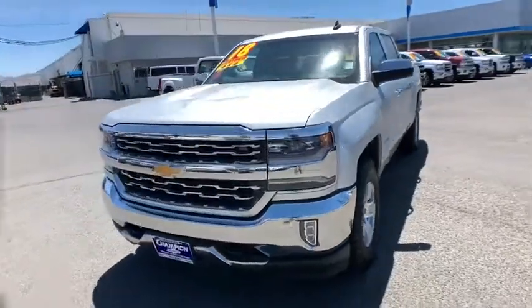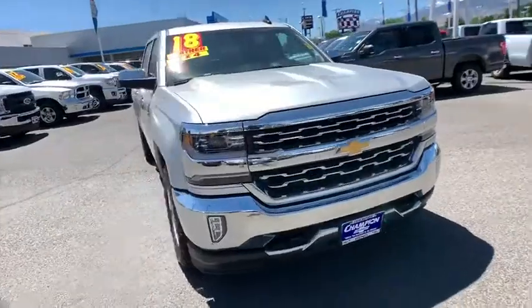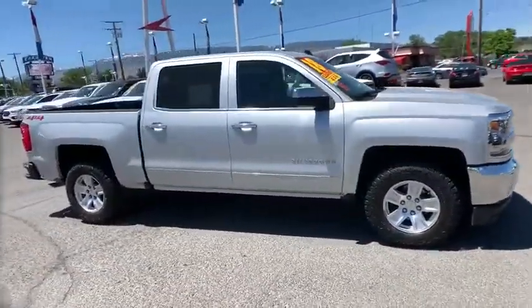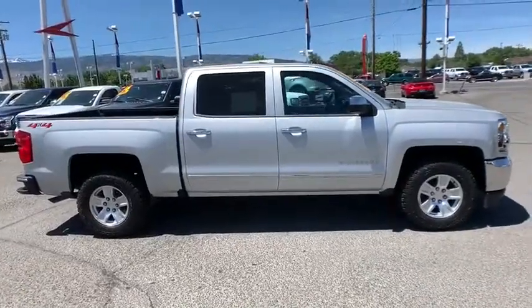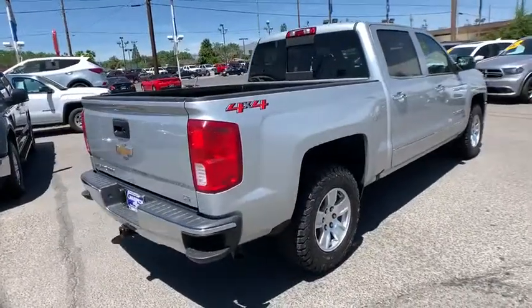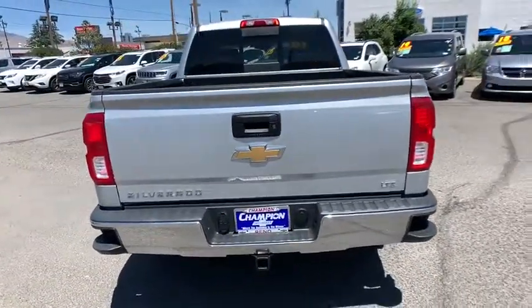Come test drive 2018 Chevrolet Silverado 1500. The Chevy Silverado 1500 is the perfect combination of functionality, reliability, and technology. The impressive interior is simply another reason that the Chevy Silverado is a top choice among truck buyers. This vehicle has less than 45,000 miles.